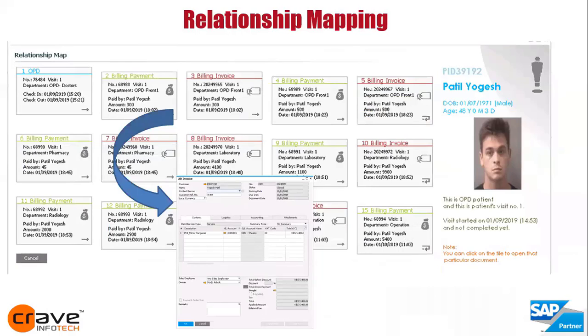This is a relationship map. There is always a question, like, you always need to search for many documents, if it is clinical or if it's financial. So we have provided a relationship mapping feature where once the patient enters, for that visit, whatever documents have been posted in the system, through this relationship mapping feature, you can just track all the documents. You can view it here.